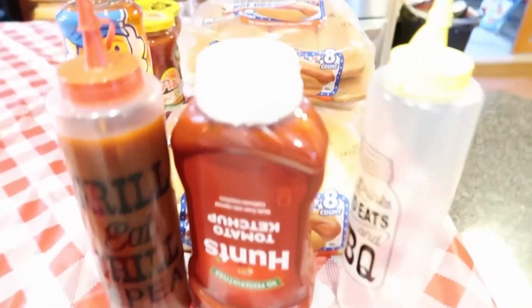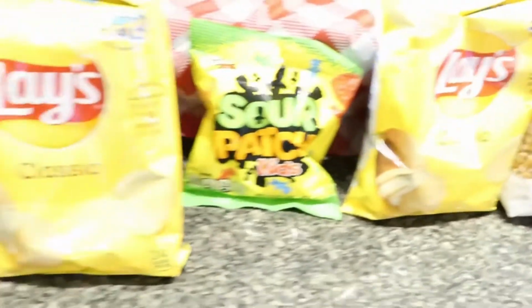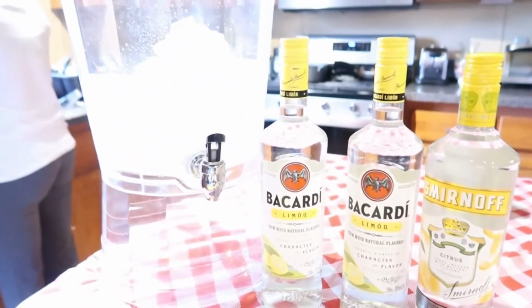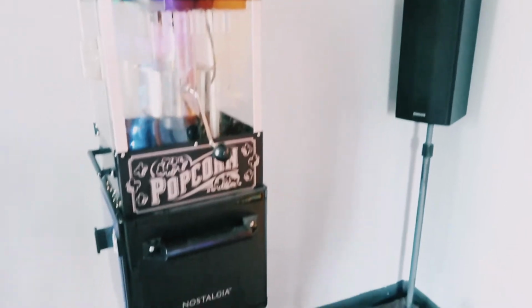Okay, y'all. We almost done setting up. We just have to make the chips and the salsa and the cheese for the nachos, and then we're gonna make our jungle juice. And then we got Tamika over here. She's washing the chicken. We're gonna season the chicken. So we got our popcorn machine over here. We'll be having popcorn for the movie later. Our little popcorn containers here for movie night.